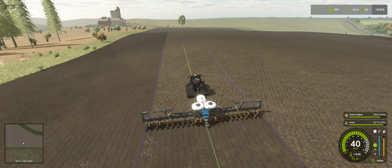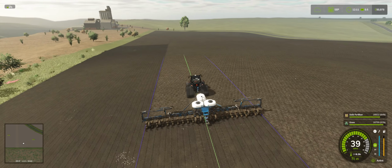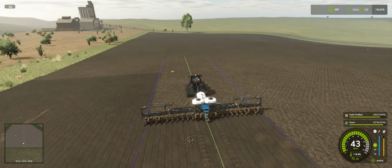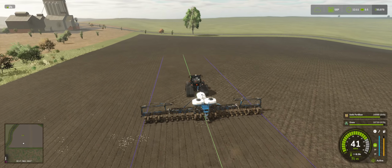It'll take us a whole lot less time than I was originally expecting, just seeing that 10, 11 mile an hour. So, hey, as a matter of fact, there's 42, 43. We might actually hit max speed of the tractor.